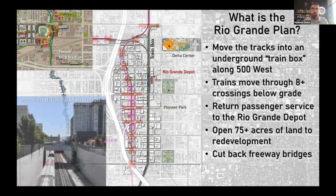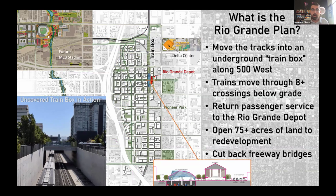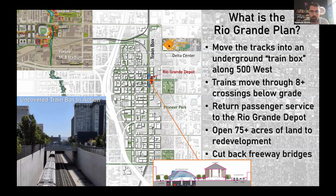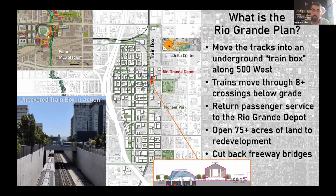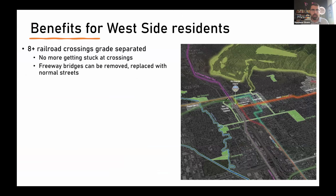And what this would do is open up all of this land to be redeveloped, to be turned into green space and housing, all these other things, because the land is almost completely owned by Union Pacific, UTA, and the state. And so the freeway bridges could be removed and cut back to the freeway, and this could basically remove the railroad crossing issue, and then also return passenger service to the Rio Grande Depot, where you can see kind of a section cut of it there where trains would stop below grade, and then also the freight trains would pass through unobstructed. And so here's some potential benefits for West Side residents. So like I said, 8+ railroad crossings to be grade separated.